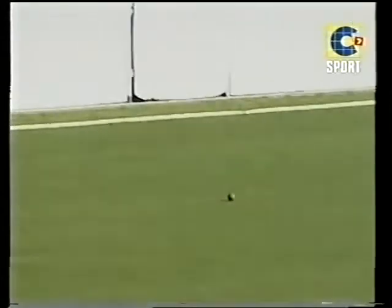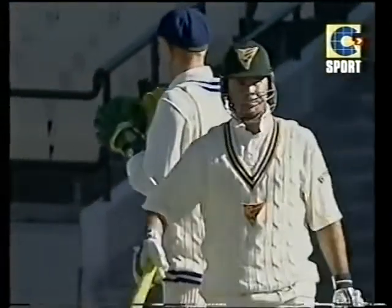And that's going to be it. Lovely shot in which to get the 100. Puts it away behind point. So Ricky Ponting's second century of the match.